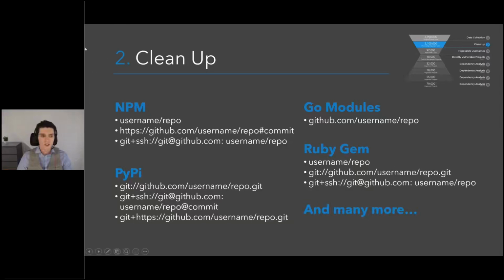And the one which I found interesting is, for example, NPM and Ruby Gem do the same thing, where you have the shorthand format. So instead of putting the full URL, if you just put the username/repository name, NPM is going to know that you mean on GitHub. And that speaks to just how common it is to link to code directly from GitHub, right? Because they even have a shorthand version for it. So you have to make sure to catch all of those.